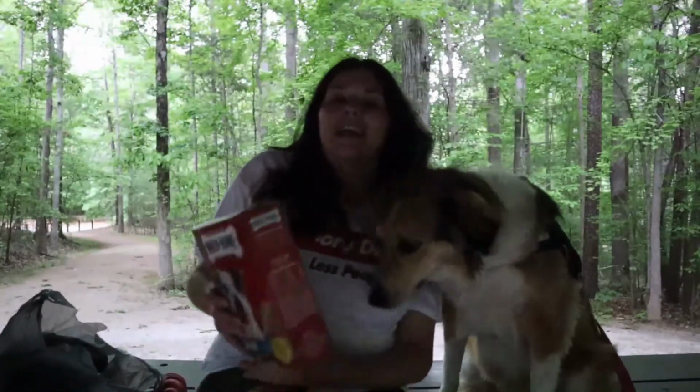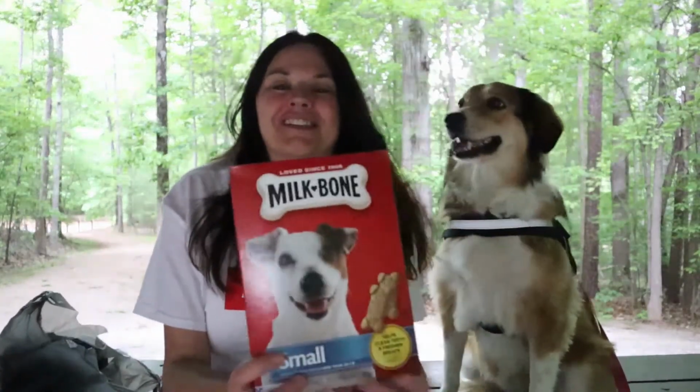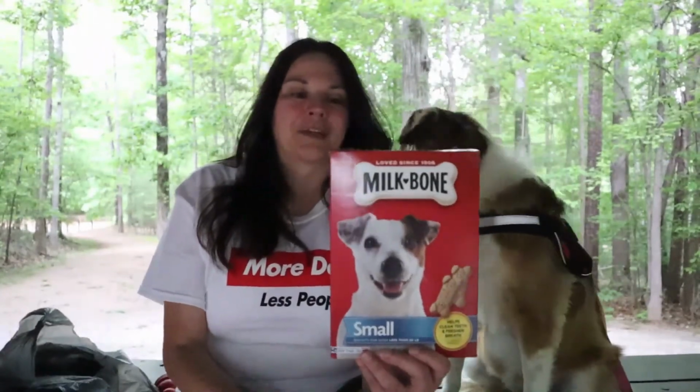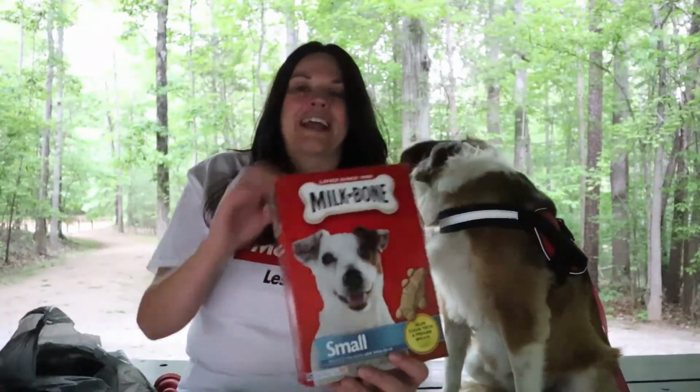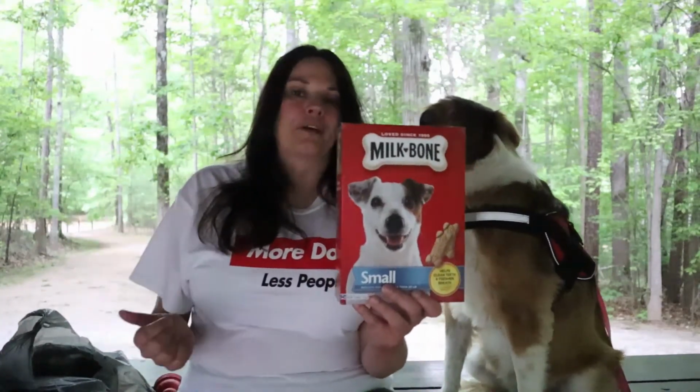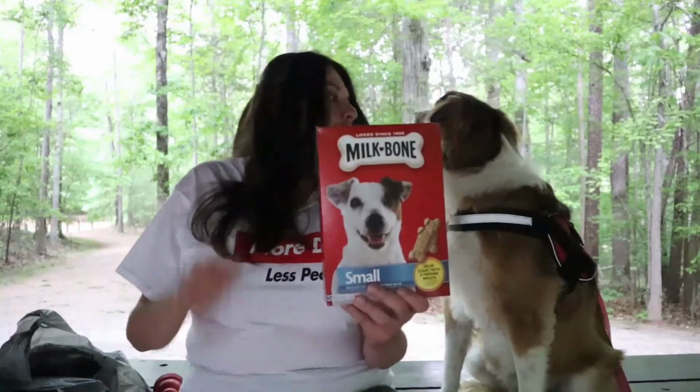Another thing to have on hand is milk bone dog biscuits. Not necessarily milk bones, just a yummy treat that your dog likes. And in Misty's case, the milk bone dog biscuits are her favorites. She'll eat these all day, every day. I put them in her bones. She has milk bone in the blue bone. She has milk bone in the Kong. She will do tricks for milk bone.